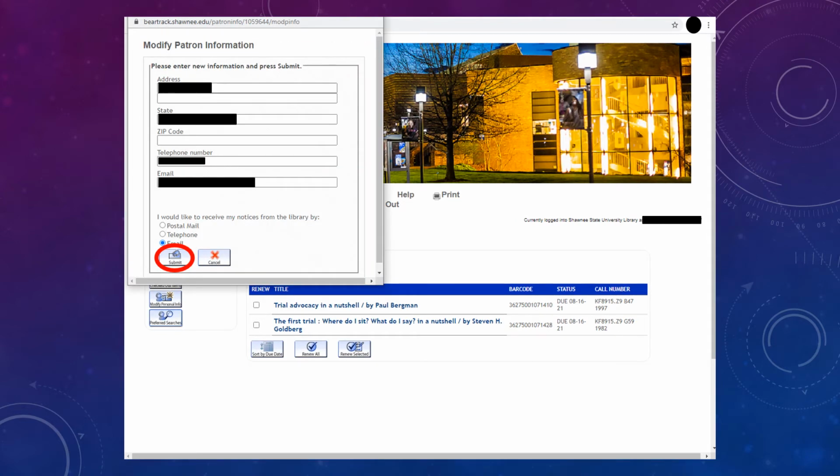This page will pop up. You can update your address, phone number, and email. You can also select which ways you would prefer to receive library communications. Click Submit to confirm the new information.